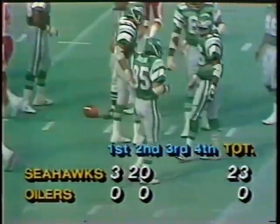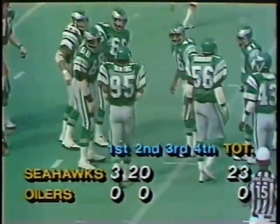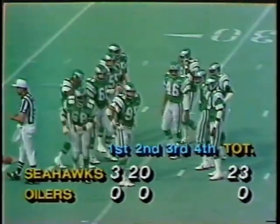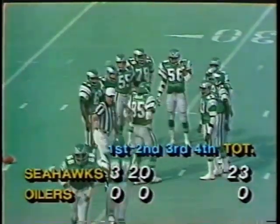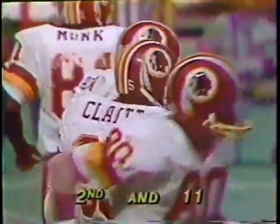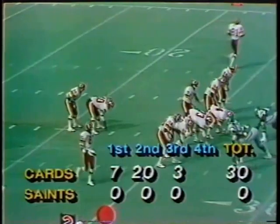Look at this score, John. That's quite a surprise. The Seahawks shut out the Redskins last week, and now they have a shutout going in the first half against the Oilers. I would guarantee you that the score won't end that way. Houston won't end up with 0. You think the Snake might have something to say about that? Well, he better start talking. Loss on that play of a yard, 2nd and 11.